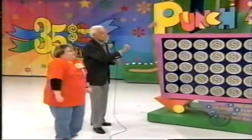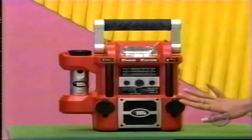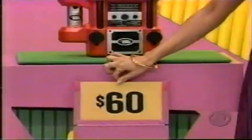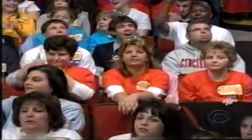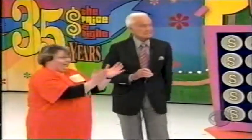What is the first prize, please? All right, Bob. Whether it's weather info, power charging, or a flashlight, you'll be prepared with this portable station. Now, I am going to tell you that $60 is not the price of that prize. Then I want you to tell me, is the right price higher or lower? Higher, Bob! Higher it is.